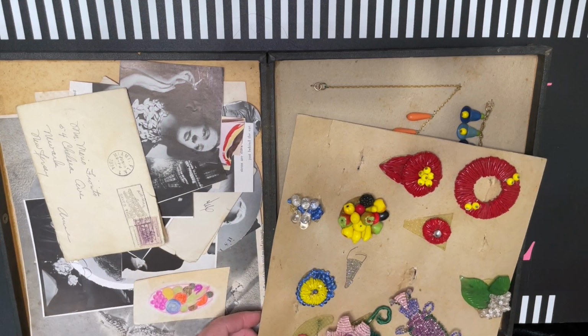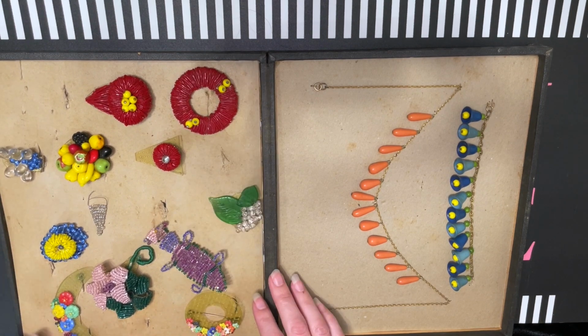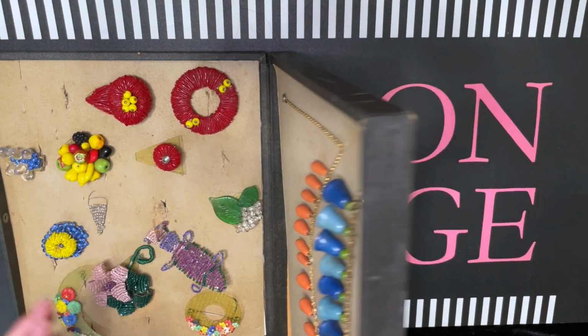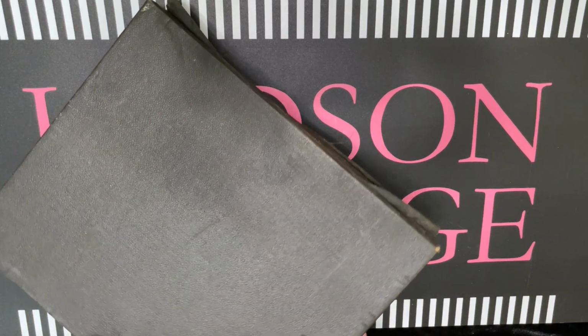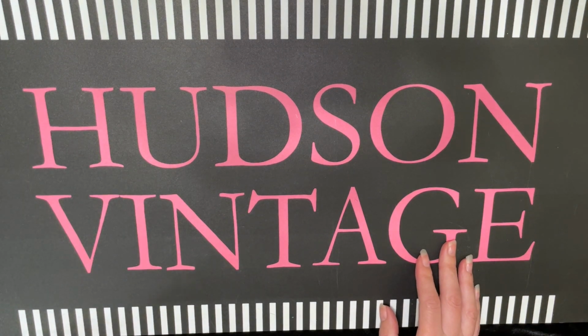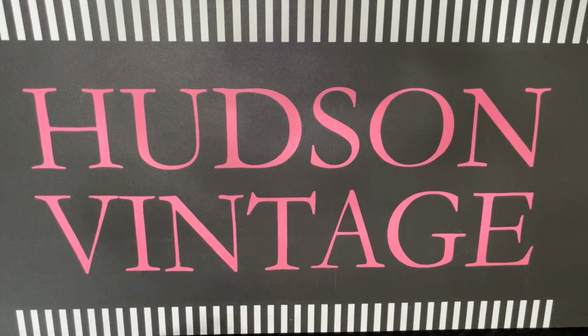So this is the very first thing in the auction, and this is just a taste of what is to come. So buckle your seatbelt. This is going to be an extraordinary, extraordinary collection.